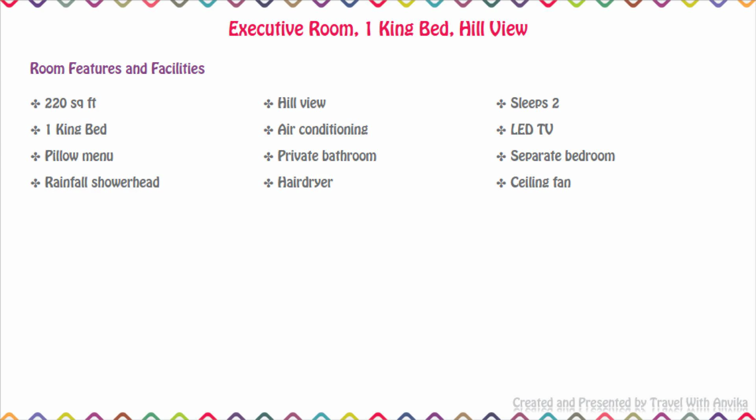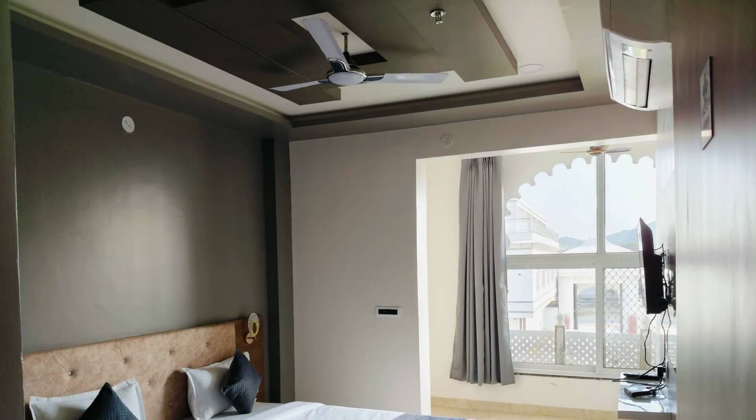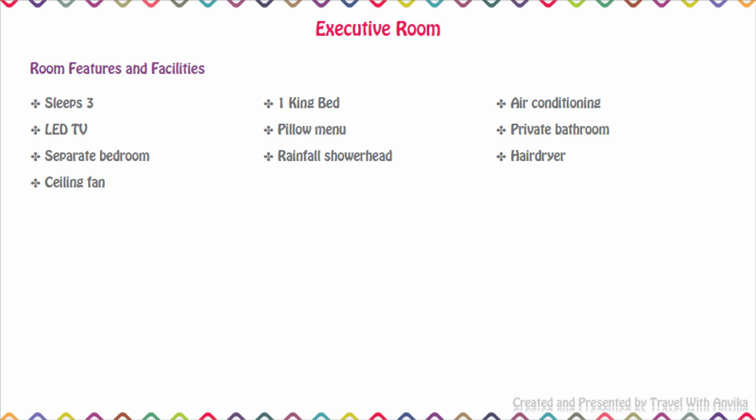Room category 1. You can see on the screen details like room size, bed type, room view, amenities, facilities and images, etc. Room category 2.